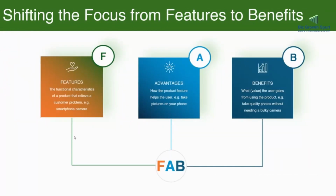Here's another really good model. It's called the FAB model that helps you to transition your thinking from functional features through to benefits and value. So taking the example of a smartphone camera, that's essentially the feature. The advantage of that, which is relating to the user themselves, is that it helps the user to take pictures. But the real benefit of that is you can take quality photos without needing to walk around with this bulky camera around your neck.